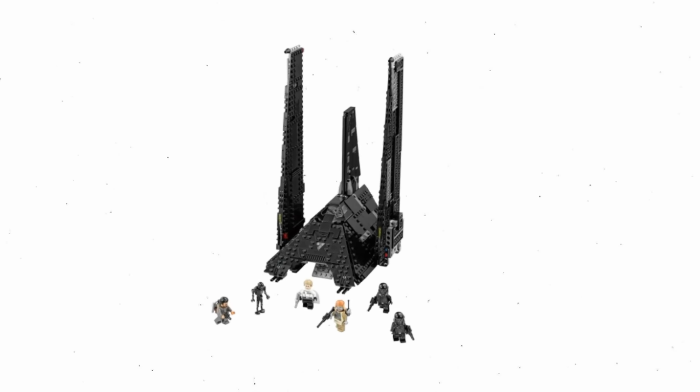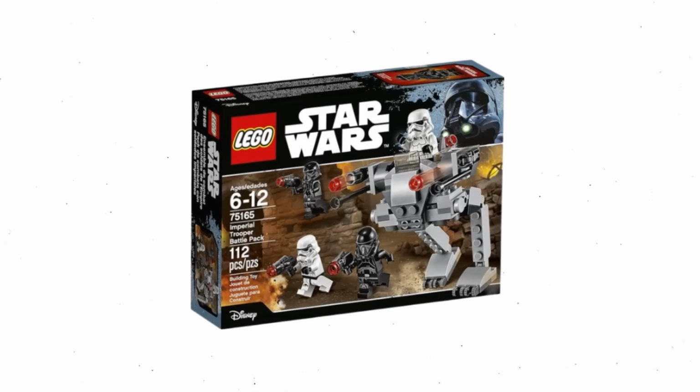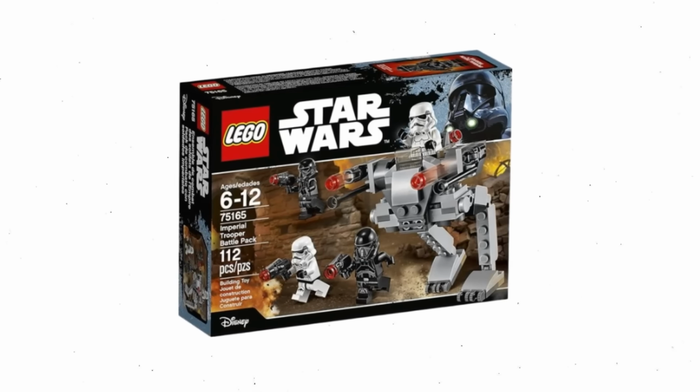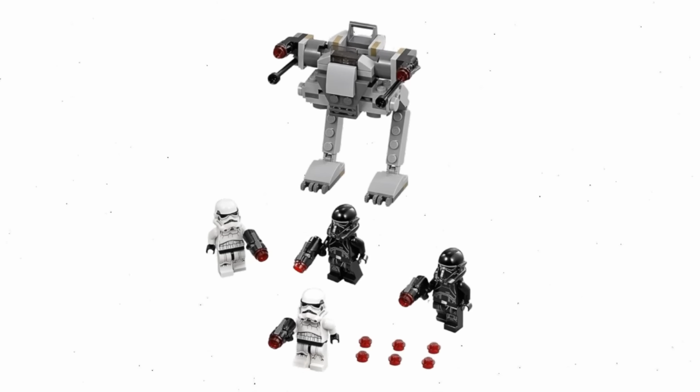We also got our arguably top 3 battle pack of all time in this wave, with the Imperial Trooper Battle Pack, which has 2 Stormtroopers, 2 Death Troopers, and a Walker build. The build isn't much, but the figure selection is just perfect, which is what makes it so great.